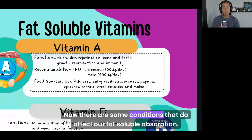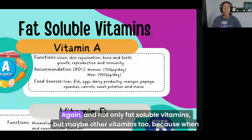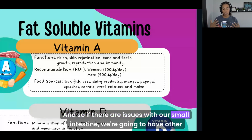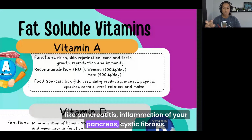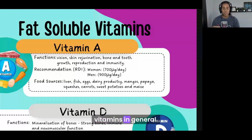Now, there are some conditions that do affect our fat soluble absorption, and one of them is irritable bowel syndrome. And not only fat soluble vitamins, but many other vitamins too, because when you think about your small intestine, that's where most of the nutrients get absorbed. So if there are issues with our small intestine, we're going to have other deficiencies, not only fat soluble vitamins, but also if you have issues like pancreatitis, inflammation of your pancreas, cystic fibrosis, possibly some other autoimmune diseases that affect the absorption of these vitamins in general.